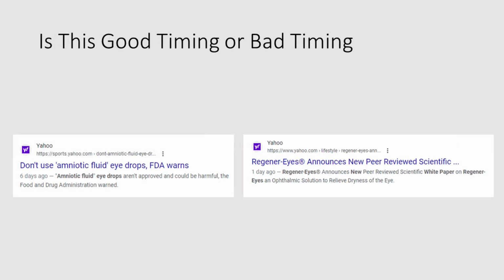And I have to ask, the Yahoo announcements, were those good timing or bad timing? Because 5 days before the Regenerise announcement, Yahoo was telling us all, don't use amniotic fluid eye drops. And for those of you who are protesting and saying, but Regenerize, it's not amniotic fluid eye drops, it's placental-derived biomaterials. I've got two pieces of information for you.